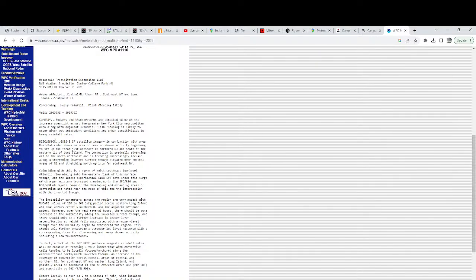Let's read this. Concerning heavy rainfall, flash flooding likely. Summary: showers and thunderstorms are expected to increase overnight across the greater New York City metropolitan area, along with adjacent suburbia. Flash flooding is likely to occur given wet antecedent conditions and urban sensitivities to heavy rainfall rates. Discussion: GOES infrared satellite imagery in conjunction with area dual polarization radar shows an area of heavier shower activity beginning to set up and focus just offshore of northern New Jersey and south of the western tip of Long Island. The convection is gradually advancing off to the north-northwest and is becoming increasingly focused along a sharpening inverted surface trough situated near coastal areas of New Jersey and stretching north into far southeast New York.